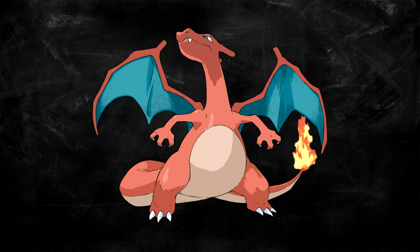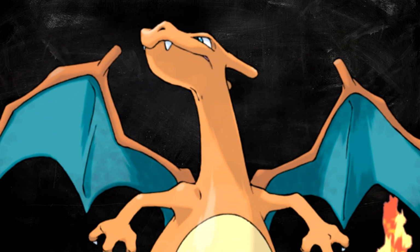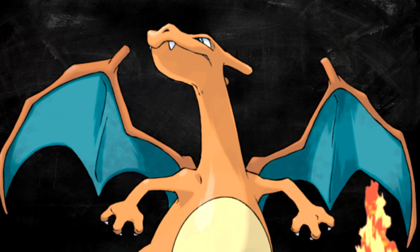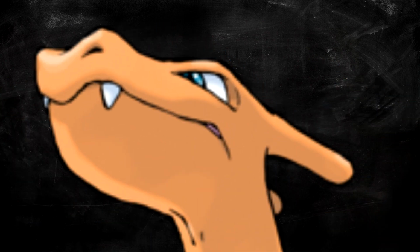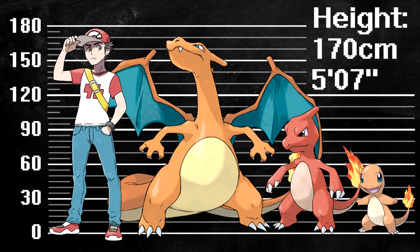No longer the red colour of Charmeleon, it reverts back to an orange, similar to Charmander. It has a long neck, with 2 large wings protruding from its back. The wings are orange on the outside and green on the inside. It has 2 horns on its head, and a large flame at the tip of its tail. Charizard is 1.7 meters tall, or 5 foot 7.